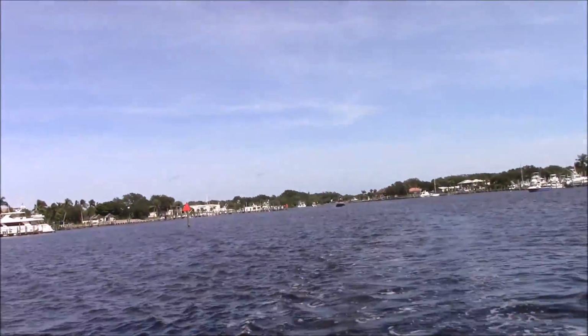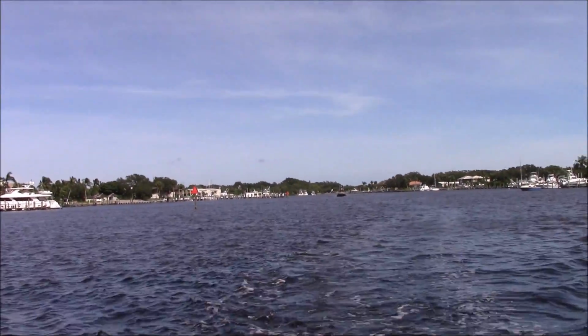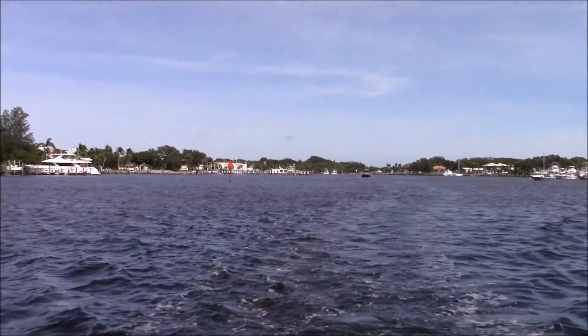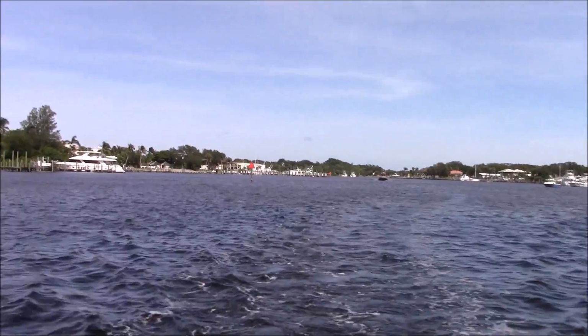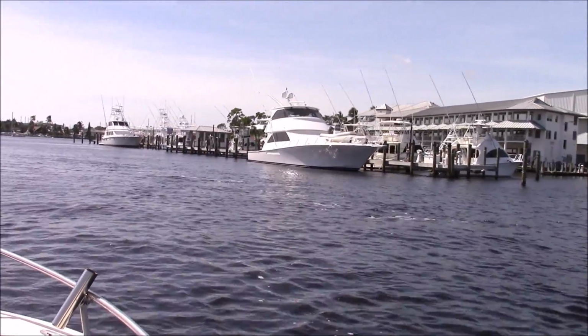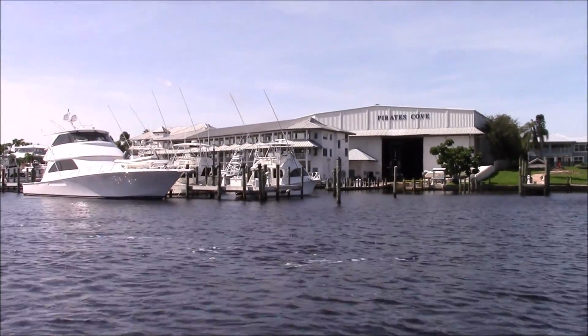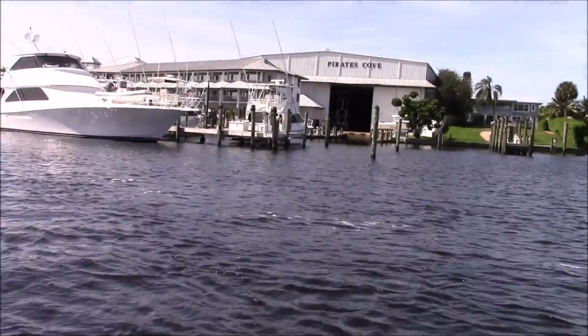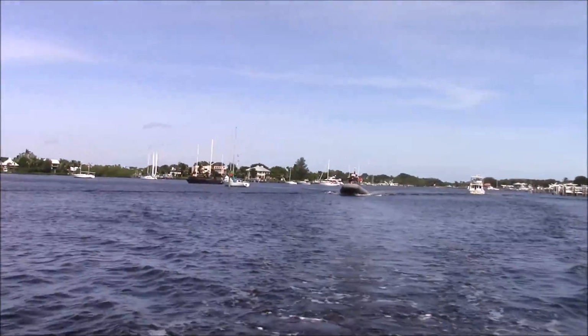Looks like the sheriff is in hot pursuit of me back there. They'll never take me alive. Okay, this is Pirates Cove Marina. Looks like it did fine too. Oh, and the sheriff is gaining on me here.